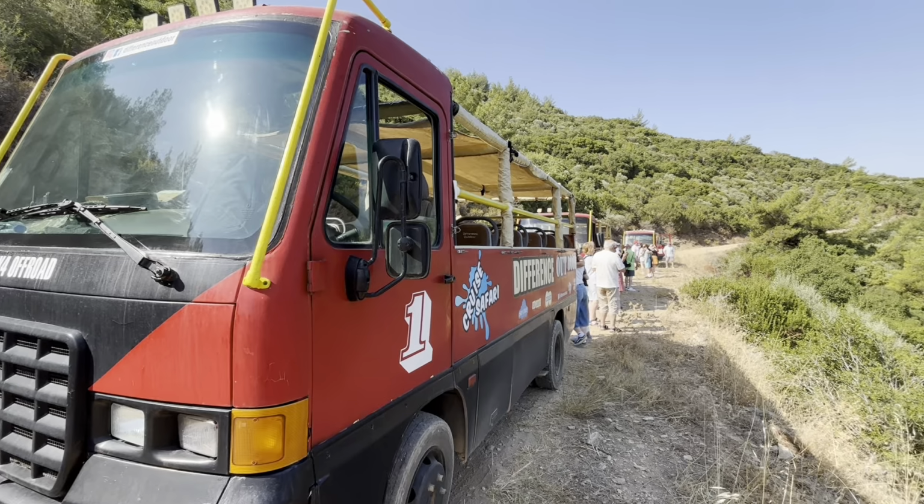Okay, I've got a top tip for you. Sit on the left-hand side if you want the coastal views. On the right, where I am, you've got views of people's heads.